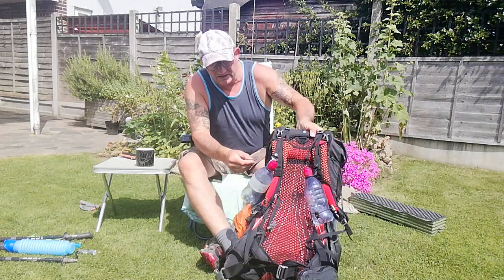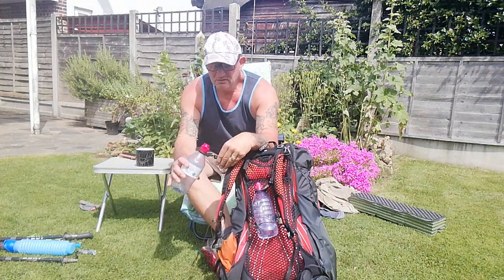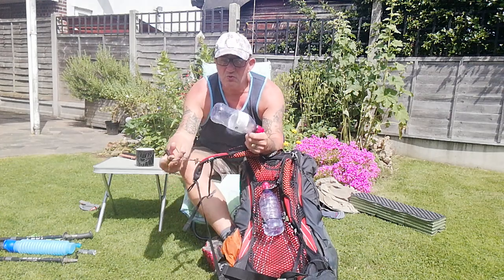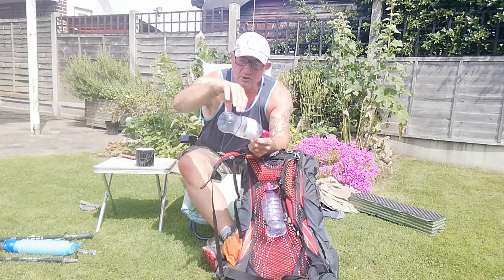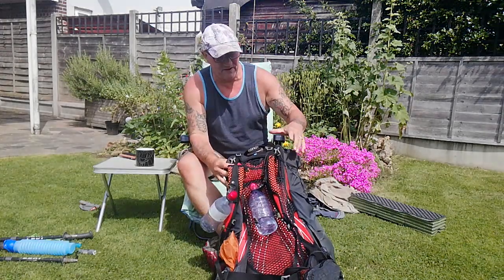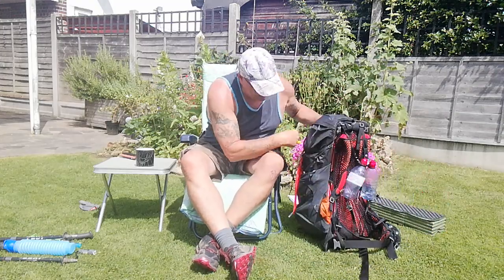So you can see how they work, look. So when you're going along, just unclip it, have a drink, clip it back on. I put some shock cord to hold them in place with a couple of little stoppers. Simple, but very effective. What else is on the outside? Right.